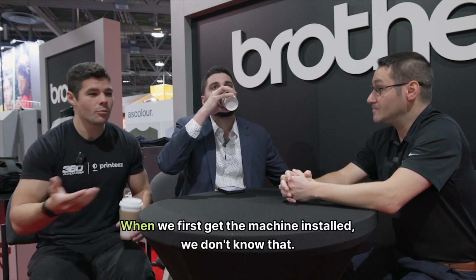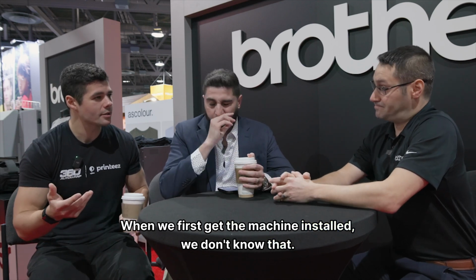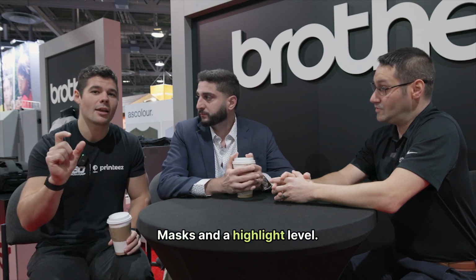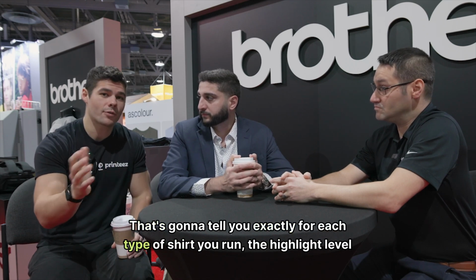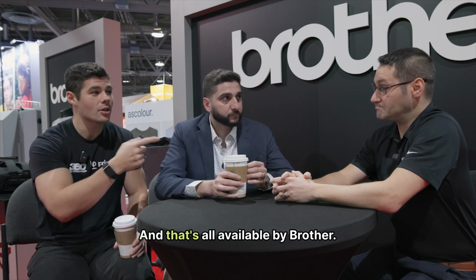When we first get the machine installed, we don't know that. But you download the RIP file. There's a RIP file on Brother Academy. You can find it online, the masks and highlight level. So if you have a GTX Pro, any Brother machine, go look on Google for the highlight and mask file and do that test. That's going to tell you exactly, for each type of shirt you run, the highlight level and the mask level for that shirt, and that's all available from Brother.